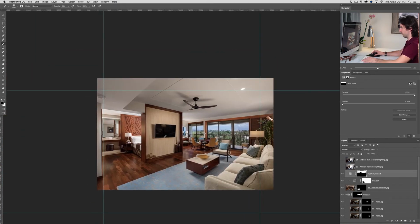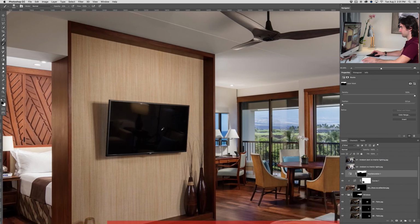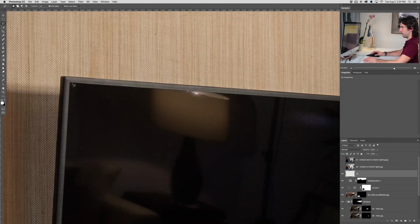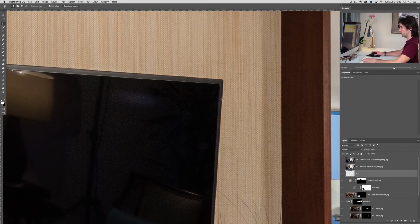Okay, so that's looking really nice. What else can we do here? I think this TV could be cleaned up greatly, so I'm going to create a new layer. I'm going to name it TV. I'm going to take my lasso, and I'm going to select the inner edge of the screen here around the bezel.